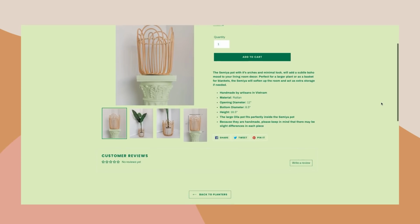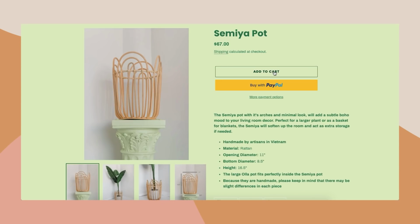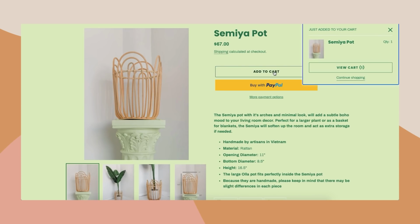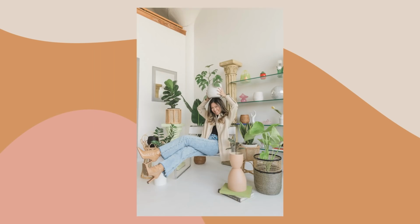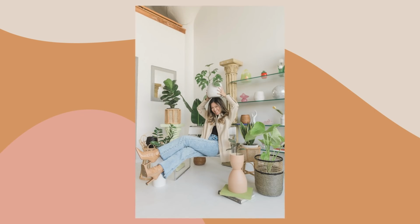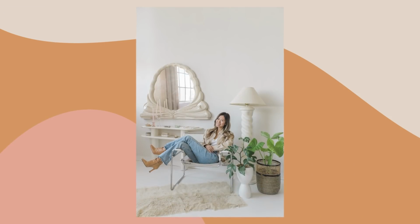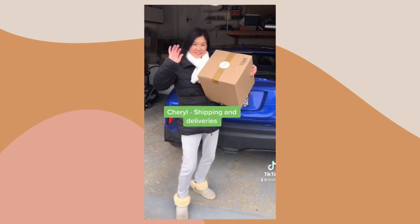It is run by Katrina. Viridi means green in Latin, and her shop focuses on sustainable decor for plant lovers. Katrina offers curated collections of vintage decor and spun bamboo and rattan planters for your home. Katrina started Viridi in the summer of 2020 out of a love for houseplants. She couldn't find any really cute planters and pots that she really loved, so she just started her own business. The Viridi team is a party of one, but her mom Cheryl helps on the side with shipping and deliveries, which I just think is so cute.